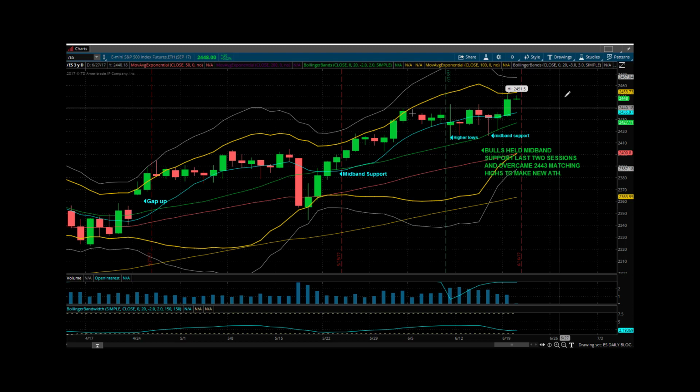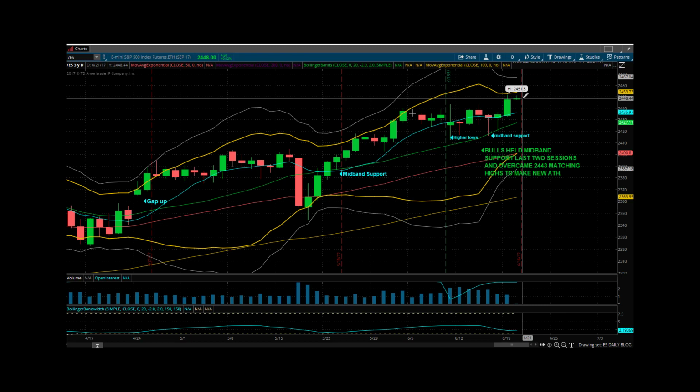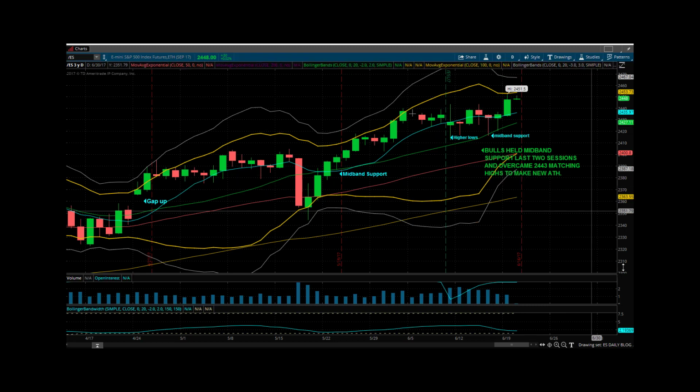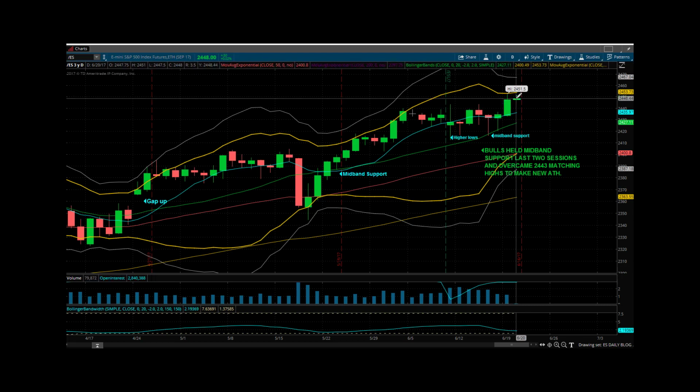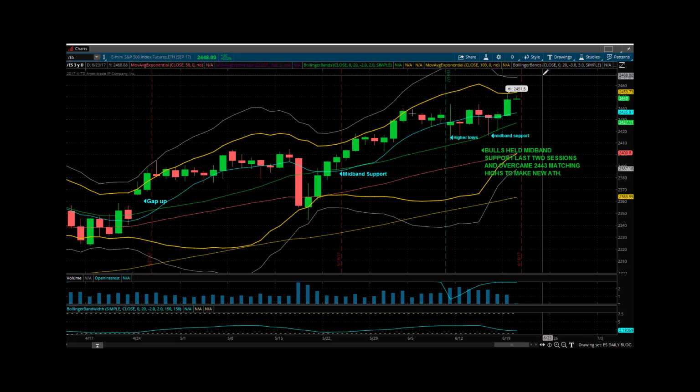So now what? They didn't engage the upper band. You can see the band's tightening up a little bit. We're at 2.19, which is tight enough for a band ride. So the bears are going to have to push back. Otherwise, they're going to take all these shorts on a ride up to the 24.60, 24.65 area. And these band rides can last a lot longer than people think.